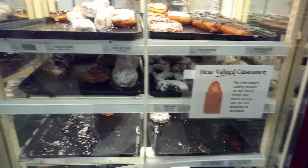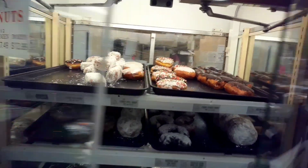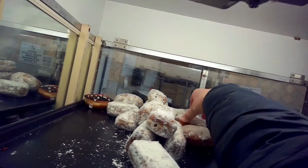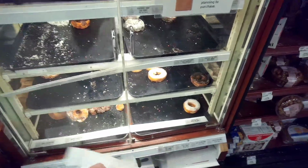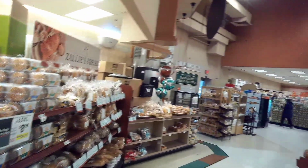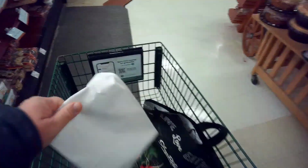Well, I had to get a donut after all. This is Zallie's. And though I was untrue and had an Ammon's donut, in the end I always come back to Zallie's. Got the cinnamon apple donut. That's really good. Very good. Kind of weird, all I did was buy a whole bunch of sodas and one donut.